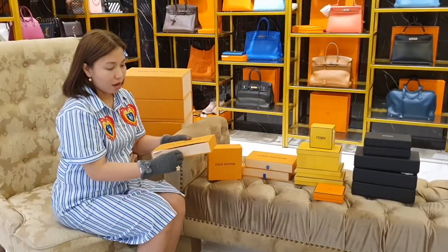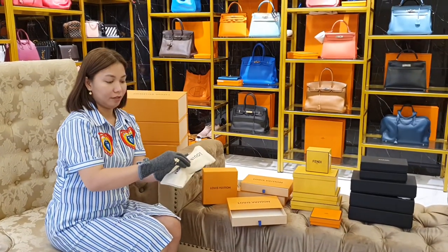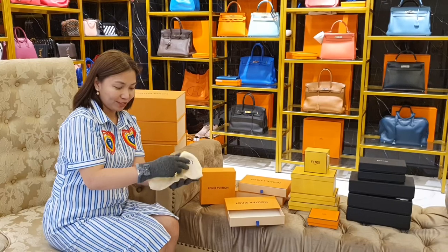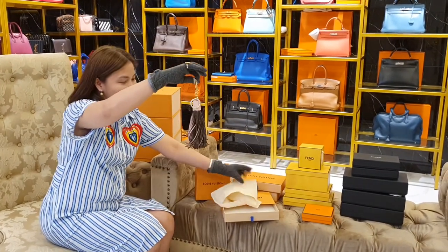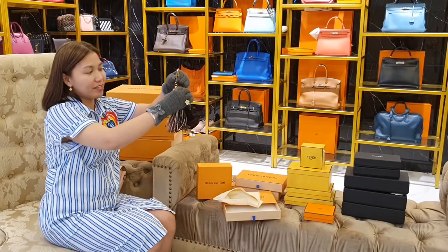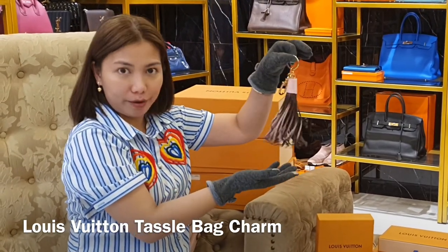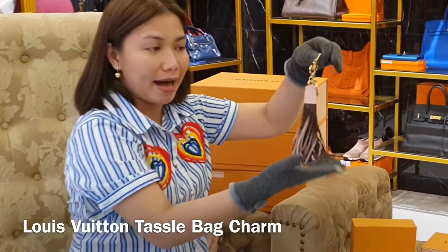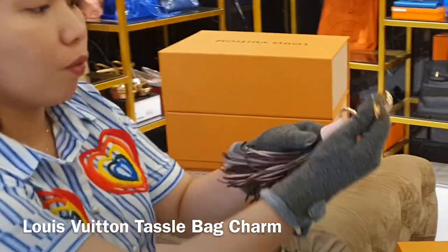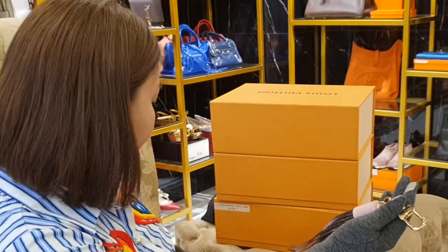The next box is... Ay, cute to. Ganda-ganda to. Ta-da! O, diba ang ganda? So, what we have is this brand new Louis Vuitton Tassle Charm. So, another pang-accessorize sa inyong mga bags. So let's try this one. This one's color pink siya. It's rose poudre. Then gold hardware siya.